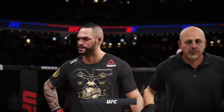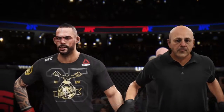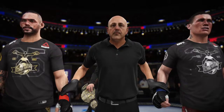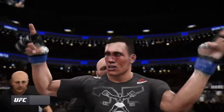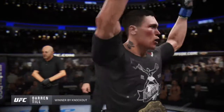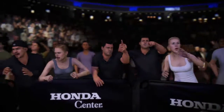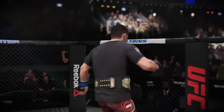Now we go inside the octagon. Bruce Buffer has the official decision. Ladies and gentlemen, referee Eve Levine has called a stop to this contest at 4 minutes, 46 seconds of the very first round, declaring the winner by knockout and new undisputed UFC welterweight champion of the world, Darren Till. Well, he's been talking about those two words throughout fight week, and new UFC champion. He completes the mission here tonight, and you can see the emotion spilling over. Absolutely incredible.